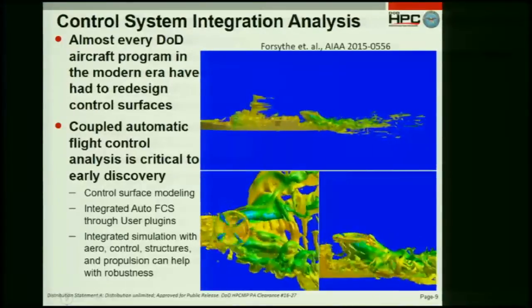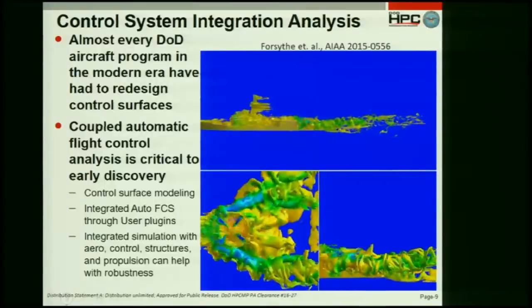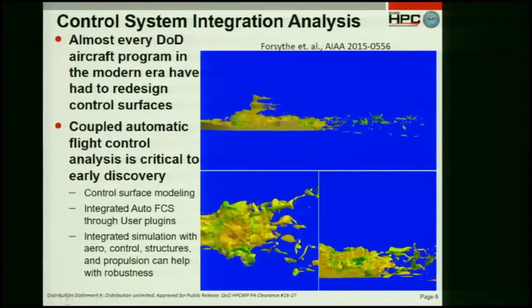So really this coupled flight control system with the aerodynamics, with the structural dynamics, all of that is critical to being able to do these multidisciplinary problems. And it's pretty straightforward to do with Kestrel.